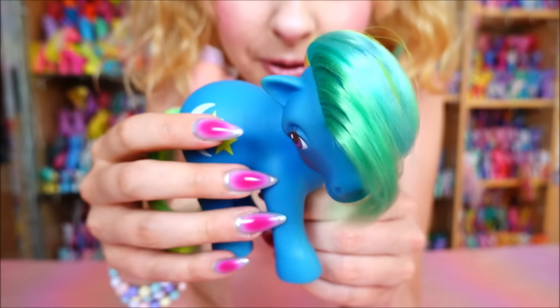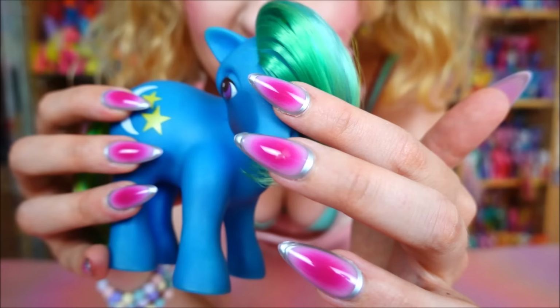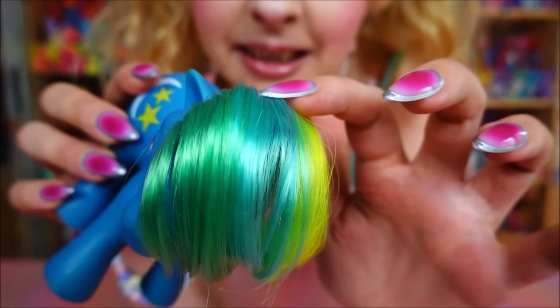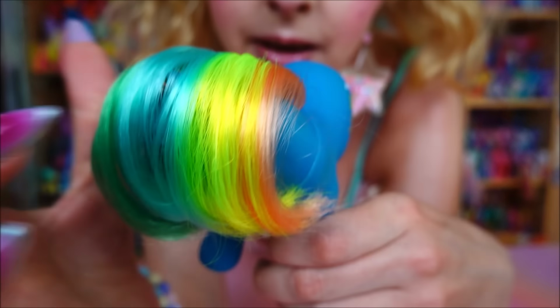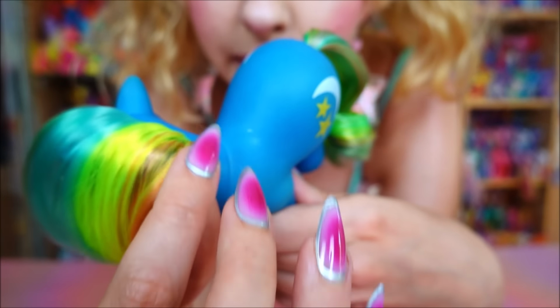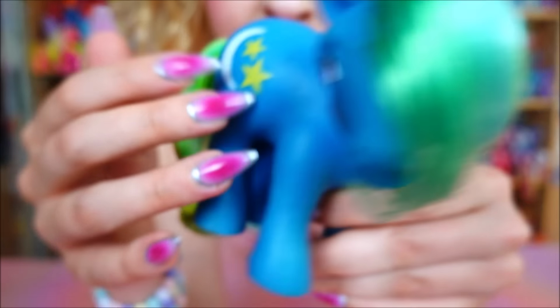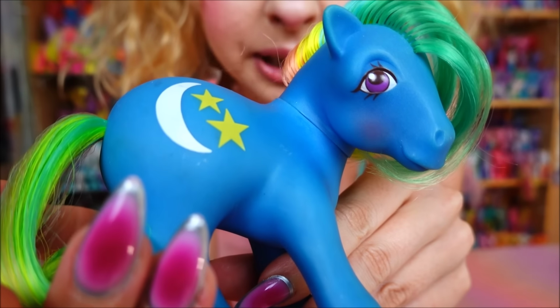It's different. It has this kind of medley green, I would say. Then this typical turquoise blue. Then we have the neon yellow. Then we have this coral, the coral blush, whatever you call this color here. Of course, in mane and tail. And this pony has purple eyes.